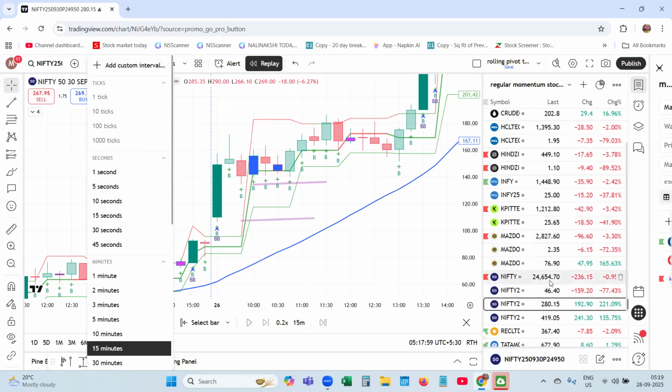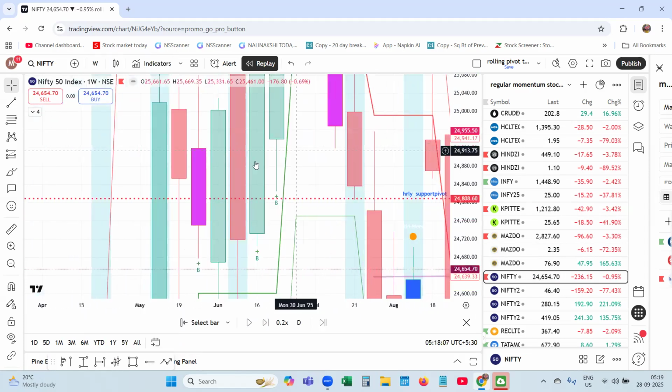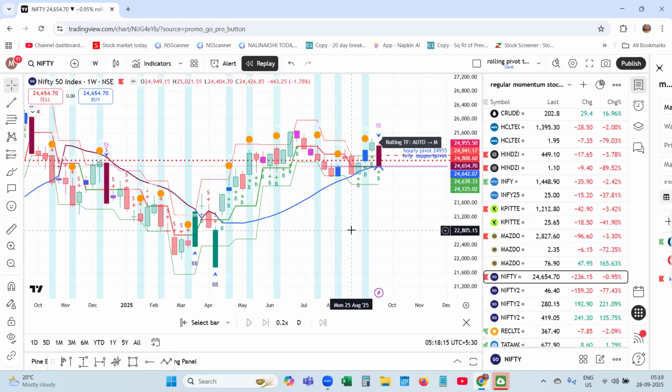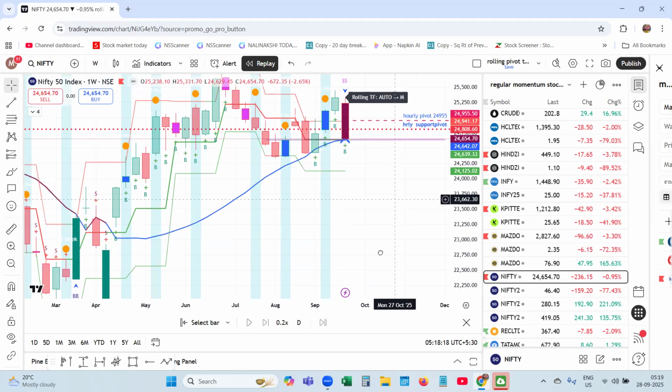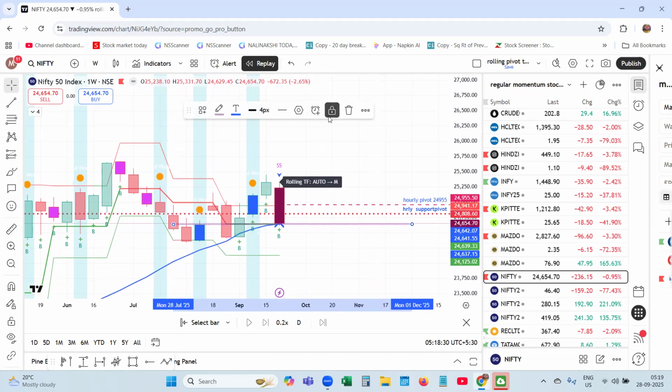Let me go to the daily time frame on the Nifty, weekly time frame. And this is another indicator, midweek of the month. So that blue color line is the midweek of the month, and these dots are the highlighter for the midweek of the month. Here you can see the Nifty has come to the weekly pivot. Weekly pivot is still intact. It has not turned its color. Only if the Nifty goes below 25,642, then the market can move.